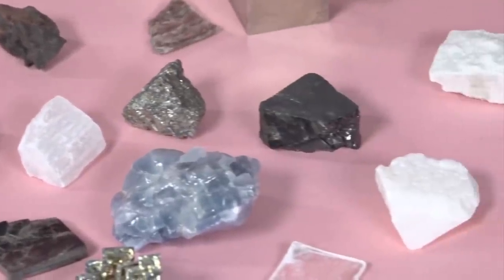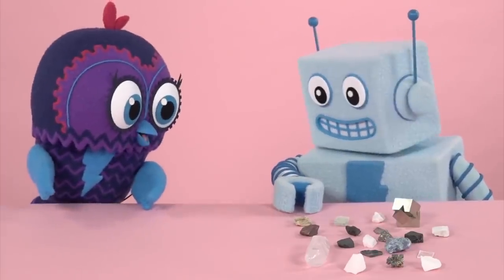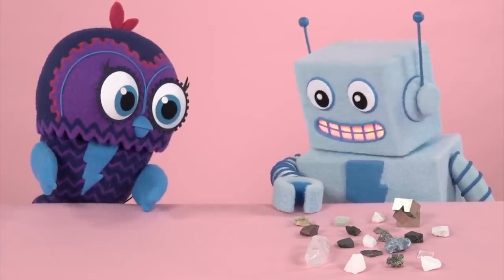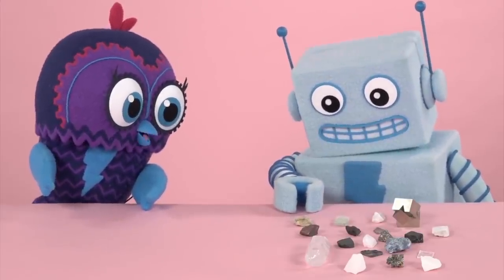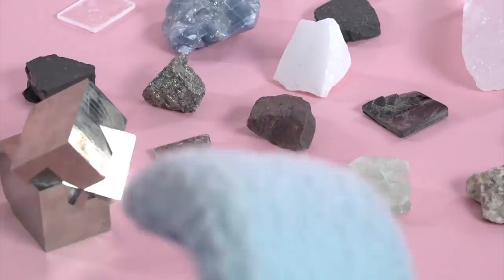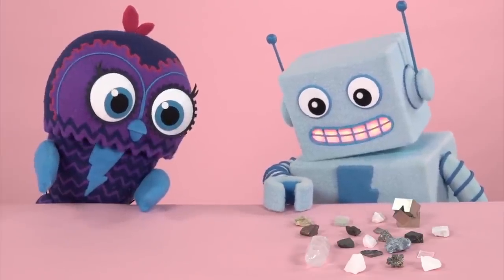Sandstone, obsidian, pyrite. Hey, Ada Bond, what you up to? Oh, I was just going through my rock collection. I forgot I had so many. Find anything good? Sure. Some precious stones. This one's my favorite. It's quartz.